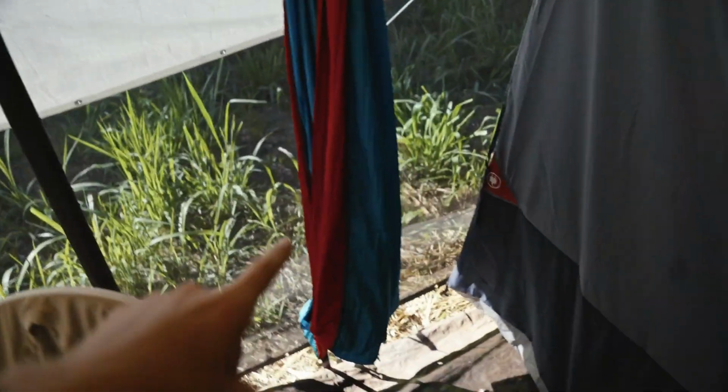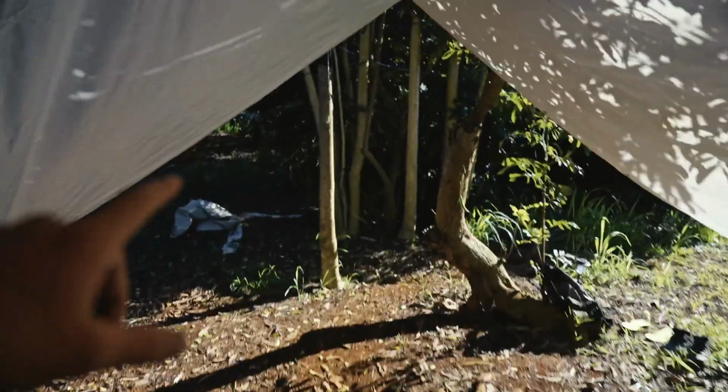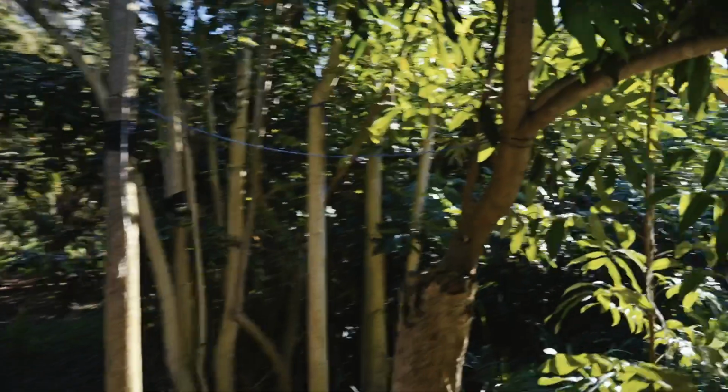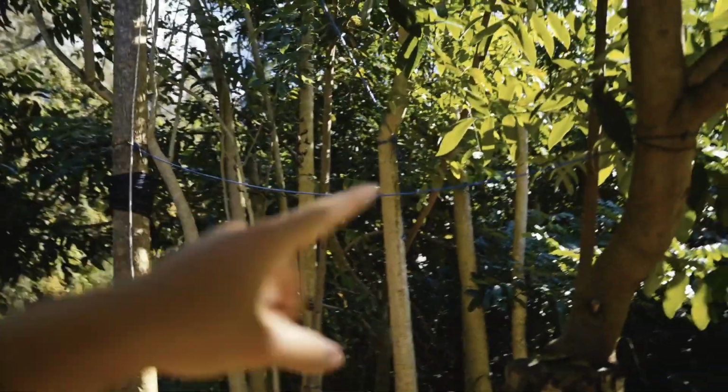Yeah. And then we got my hammock. I kind of bring it in and out here. I don't want to leave it outside, so this is where it stays dry, and I'll hang it up there between those trees over there. You can chill right there. You also have clotheslines, so you can hang clothes there, over there, and right there.